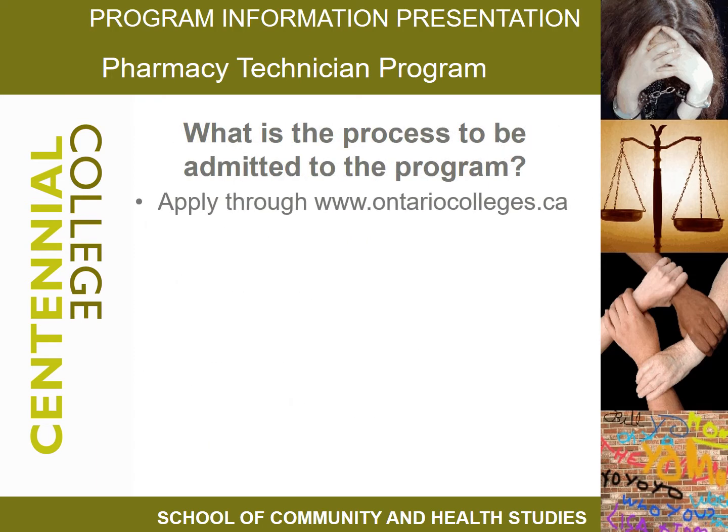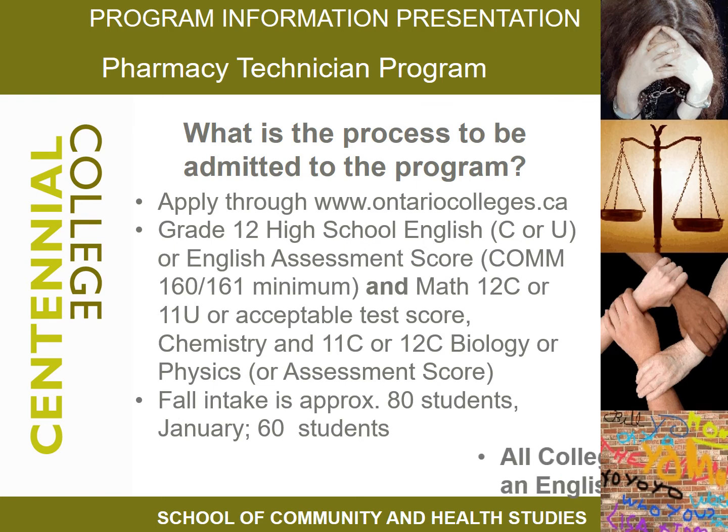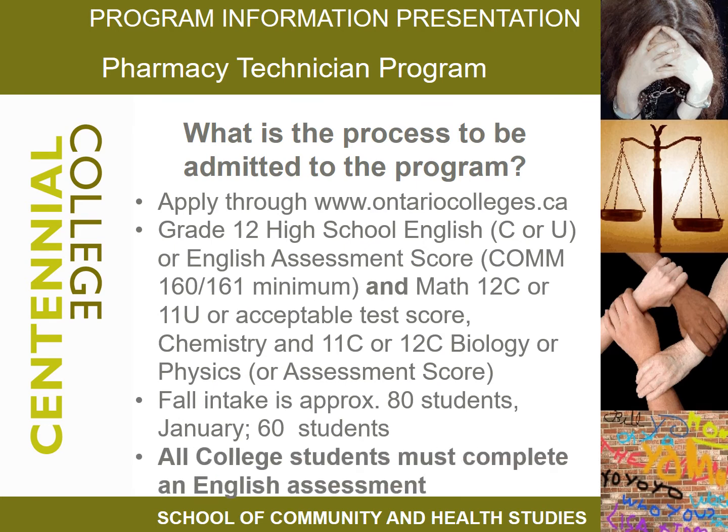So for the requirements to apply, you need to apply through ontariocolleges.ca. There is a grade 12 English requirement, as well as chemistry is a requirement, and biology or physics is a requirement. We have two intakes, one in the fall and one in the winter. In the fall usually is the bigger number of students, so we have about 80 students join the program, and in the winter semester we usually have about 60 students who join. All students have to do an English assessment at entry level, and that will determine which level of English you require, because we do have two English courses that you need to take.